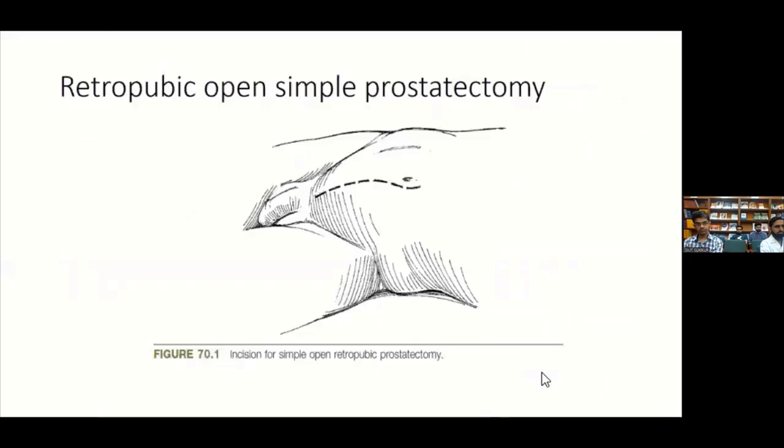So out of the different approaches, we will start with retropubic open simple prostatectomy, and the position should be supine, with the table slightly flexed and a mild Trendelenburg position, that is, the head should be slightly downward, just to let the bowel contents go downward and empty the pelvis. And the patient should be catheterized. There are two types of incision, lower midline incision or Pfannenstiel incision, both can be given.